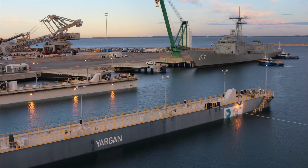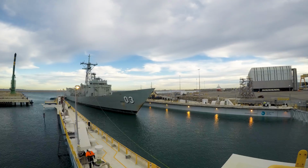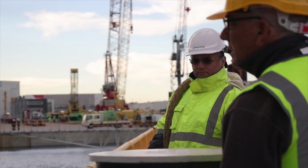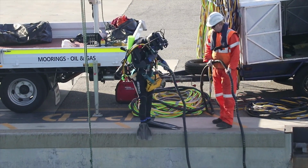With the floating dock in position and ballasted down to the required depth, the dockmaster gives the instruction to release the frigate from the wharf, and 3 tugs assist the move to the dock. Once over the dock, capstans were used to haul the ship into position inside the dock and directly over the docking cradles. Divers then moved in to monitor the positioning of the ship on the cradles.